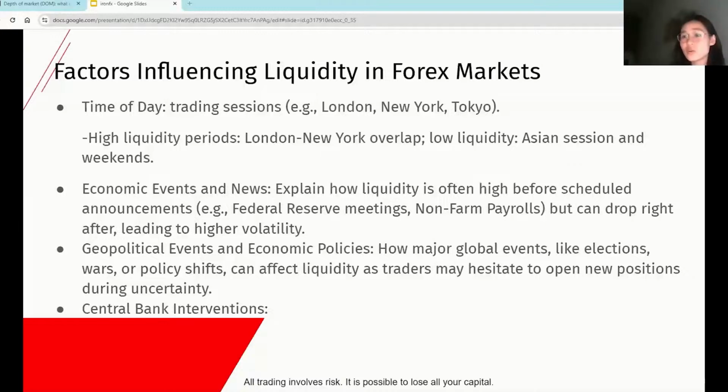Interestingly, while liquidity is high before these announcements, it can drop sharply immediately after, especially if the news was unexpected or significantly impacts market sentiment. This post-announcement period can lead to increased volatility, making it really essential for you to be prepared for any sudden price movements.